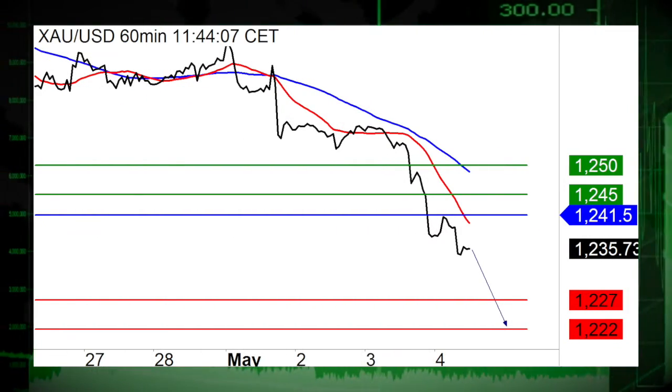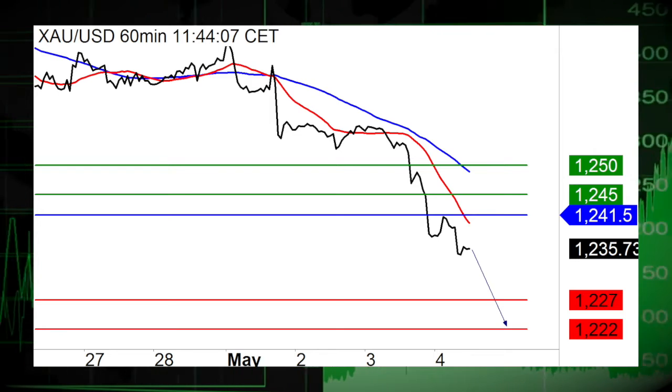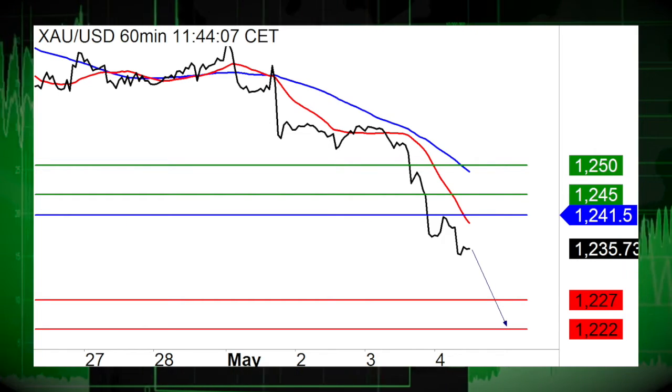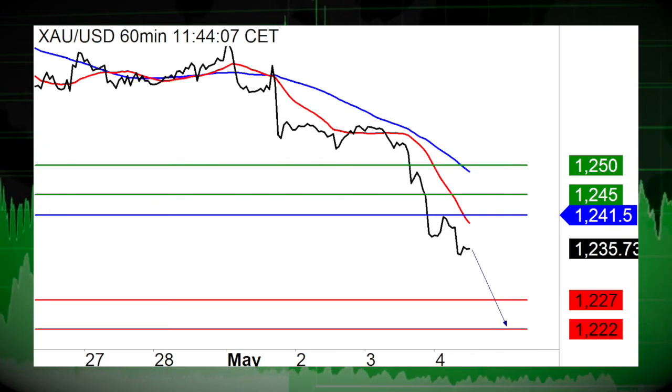Precious metals are bearish today. Gold is capped by its 20 and 50-day moving averages. Short positions below 1241.5 are preferred, with targets standing at 1227 and 1222 in extension. Meanwhile, silver futures are off 0.7% at $16.43.